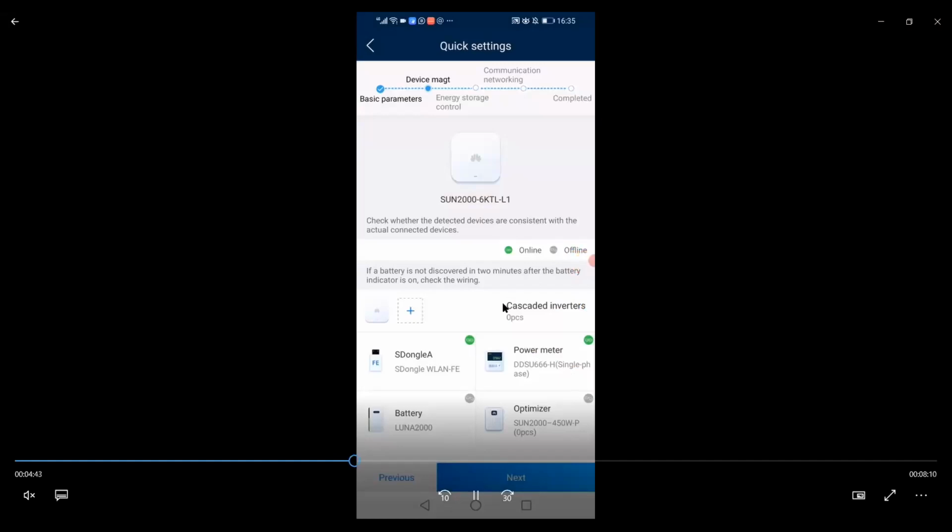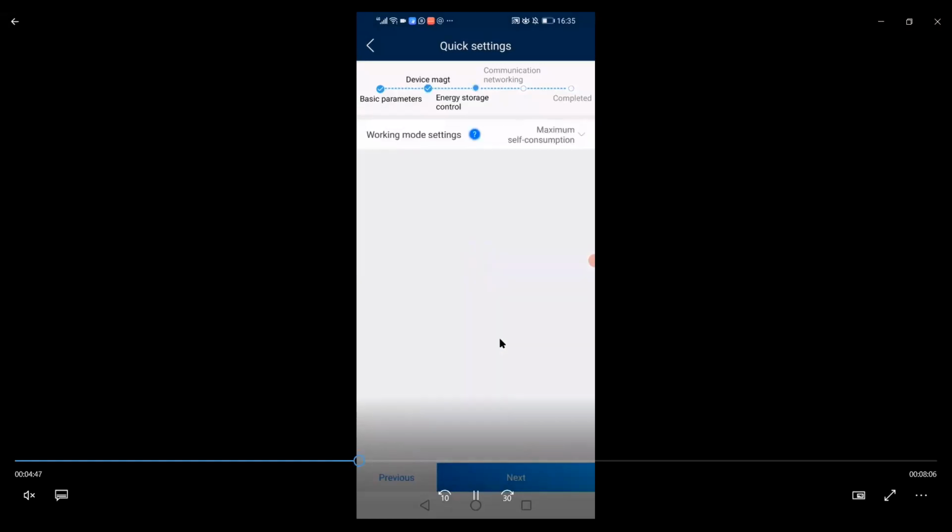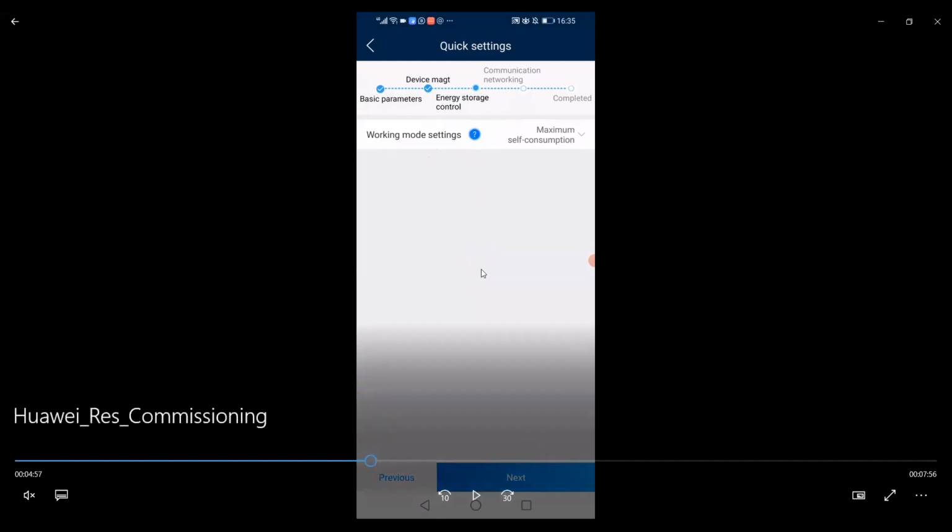Right, the please wait message has disappeared. Then you press next. When you press next, now you are going to the third part of the quick setting menu, which is the energy storage. I know we've covered it even on that Luna installation video.